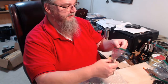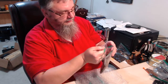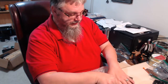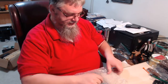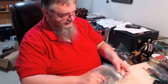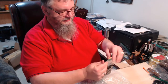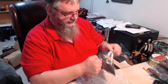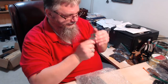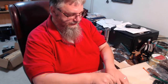Here's some Seattle Pipe Club Deception Pass. Man, I can't believe I've never tried any of these Seattle Pipe Club blends before. I just never have pulled the trigger to get any. And after sniffing on these, I wish I would have earlier. Seattle Evening. Oh, that's awesome. That is awesome. I like the aroma of that one.